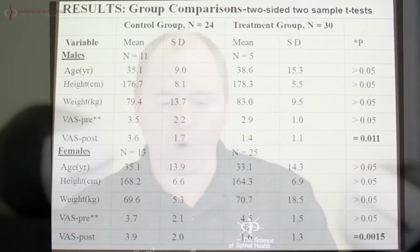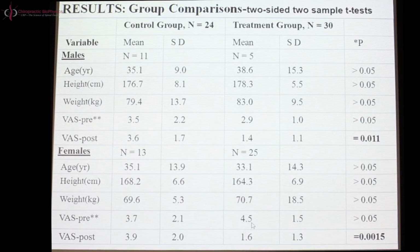Now, what you will notice here is the women tended to have more chronic neck pain than the men, and that was on average in our treatment group, and that was statistically significantly different. That's why we're categorizing the results based on men and women, because there is a difference in the amount of pain that women had versus the men.